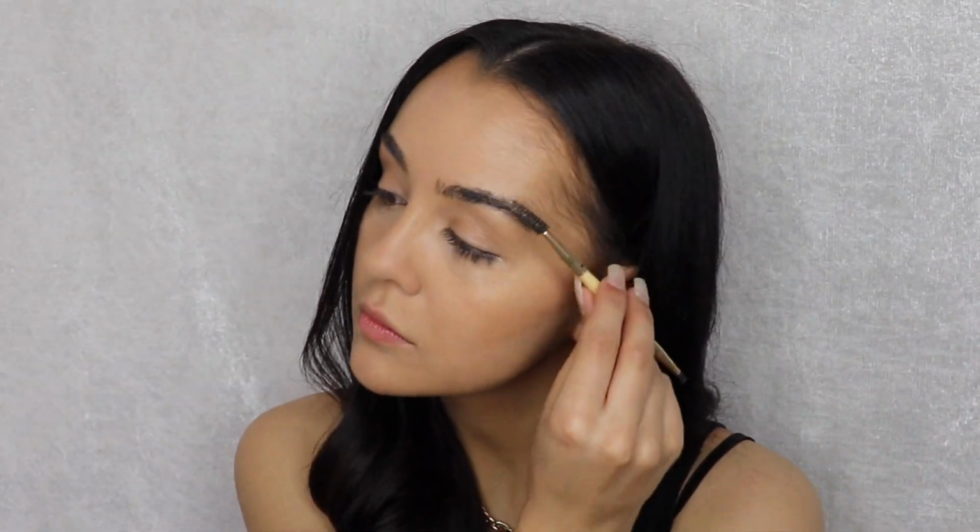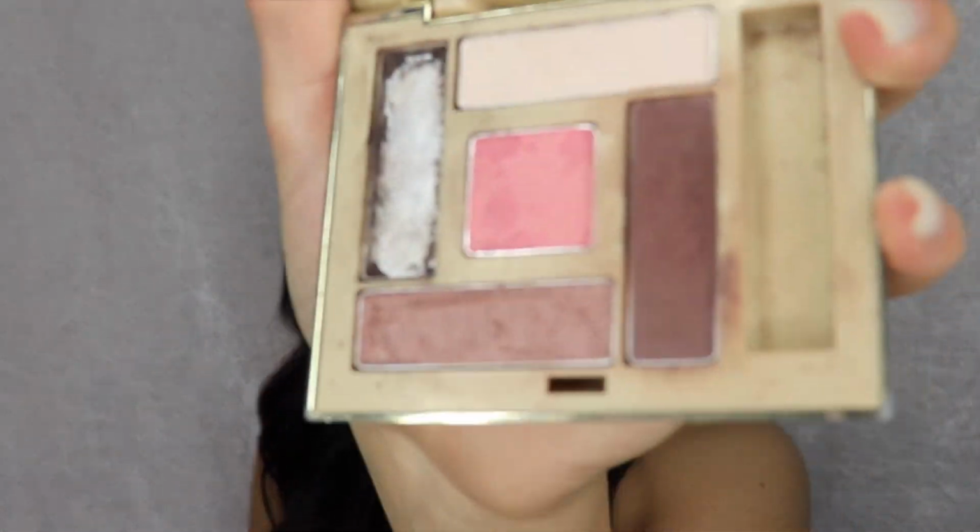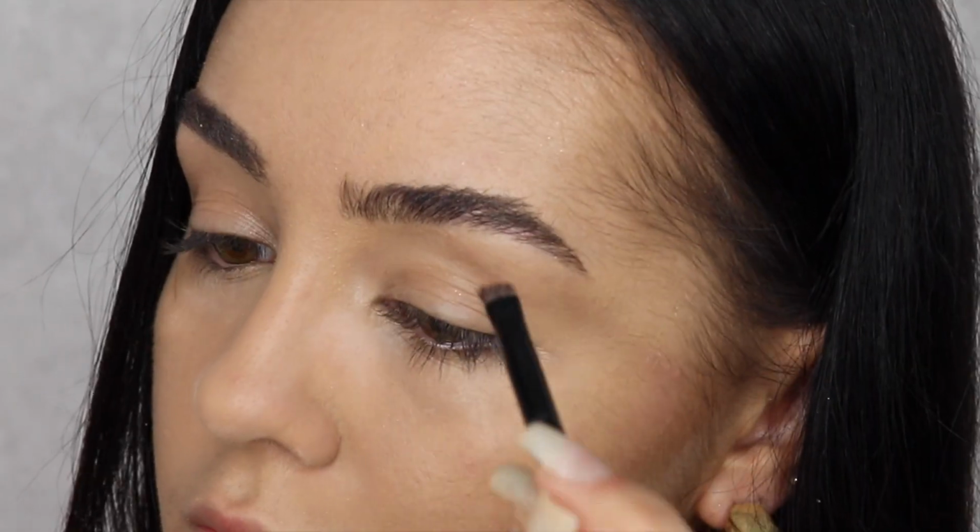So now moving on to my eyebrows, my absolute babies, my pride and joy. I love my eyebrows and doing my eyebrows, and I'm just brushing them out to start off with. So I'm going in with what I think is a NYX angled brush. It also has a spoolie brush in the end, but that is broken. And then I actually use eyeshadow to fill in my eyebrows.